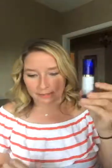Yeah, and this has the SeneGence complex in it again, and I think it's called Silk because it feels like silk, it goes on so smooth. And again, same thing, you only need a tiny little amount. So I put that on all over before I put on my foundation. And then I use, where is it? I just started using this stuff too. This is the daytime moisturizer.